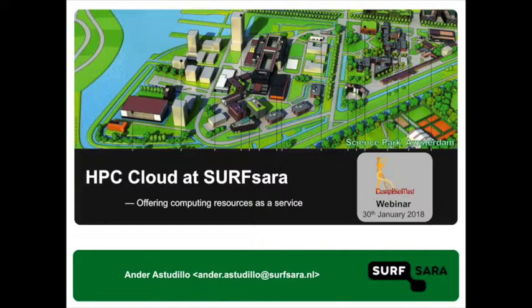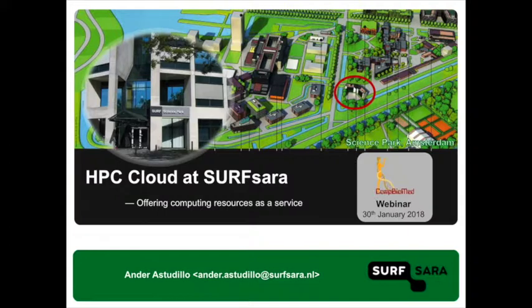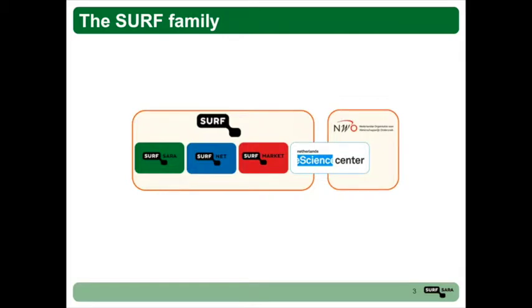But before we go any further, I would like a small introduction on who we are. SURFsara is the resource provider for researchers in the Netherlands. We are sitting in Amsterdam, in particular in the Science Park, as you can see on the slides. And since 2013 we are part of the SURF family, where, among others, you've got SURFsara, SURFnet, and SURFmarket. You have probably heard about NWO as the national organization for research in the Netherlands. The eScience Center is also part of the family together with NWO.